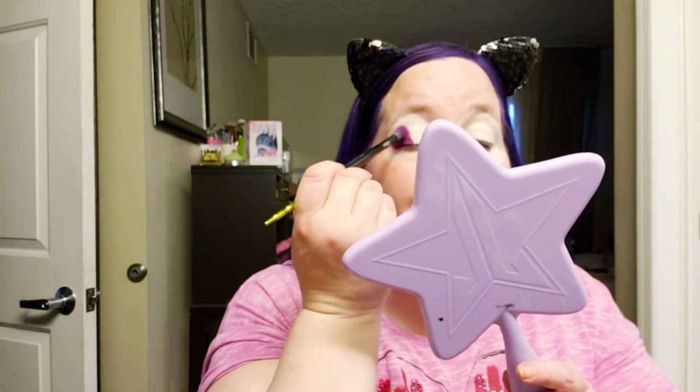And so I had lightened my hair, and then on top of that, I used Virgin Pink, which is like a hot pink, but then I also used Paradise, what is it called?